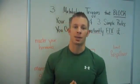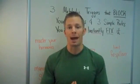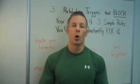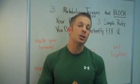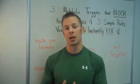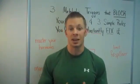And this is why 95% of all people who try some low-carb plan or some other type of trendy diet gain all or more of their weight back within a year of losing it. So if you've ever dieted before, or you've ever gone periods where you've eaten unhealthy for a lengthy period of time, then research shows that your metabolism could be damaged and radically altered. And what I'm about ready to show you with these 3 metabolic triggers is how you can fix it.